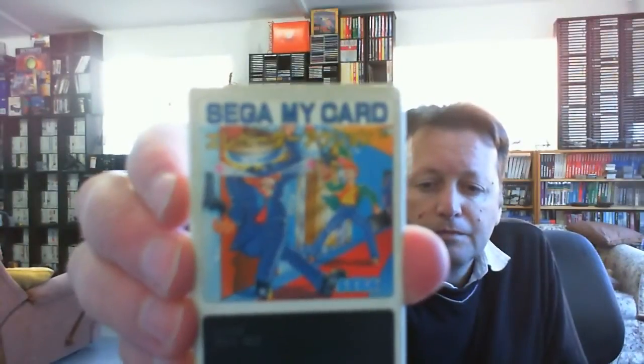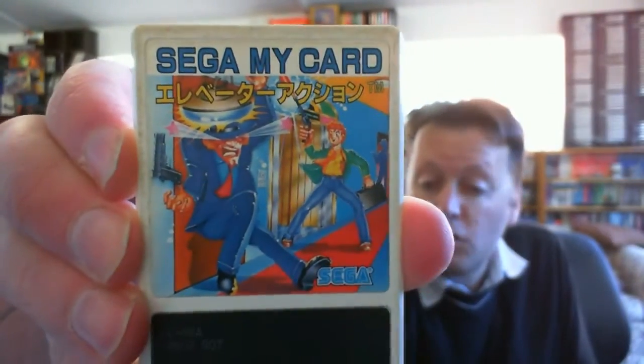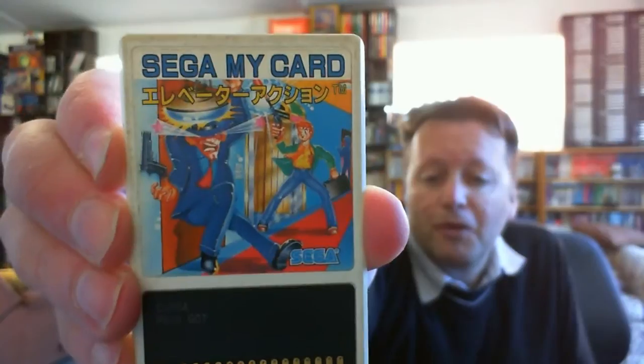Okay, so this is actually the main one that I was bidding on. Then I decided I might as well get some more while I got the chance, because he lowered the prices on some of them. But this one is another Sega My Card, just loose, but that's fine. And it is Elevator Action. I'm really curious to see what Elevator Action is like on this system. I have Elevator Action for the MSX, but it's an MSX2 game, not an MSX1 game. So it'll be interesting to see what this is like. Quite good artwork on there. And I'm looking forward to playing that one.